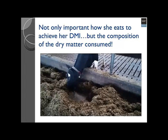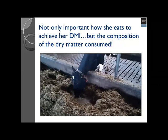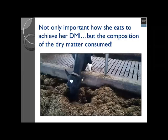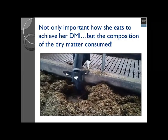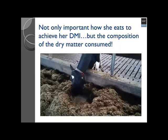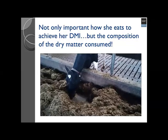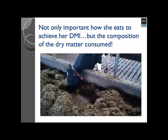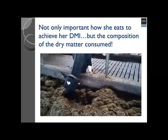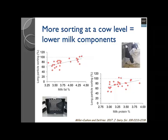The other side of it is, the minute a cow sorts, the feed left in the bunk is going to be different for the next cow that consumes it. The more sorting that occurs within time periods of the day or across the total day, the more it introduces variability in what cows actually consume, particularly in a group environment, increasing variability between cows. This all sounds nice and theoretical, but we actually have very good data to support some of these effects, and I just wanted to share some of that with you now.